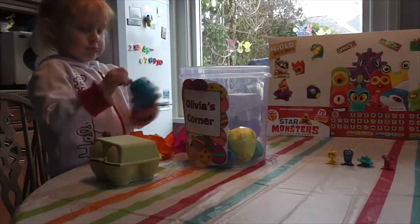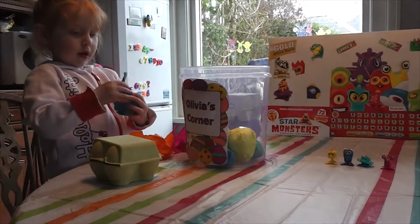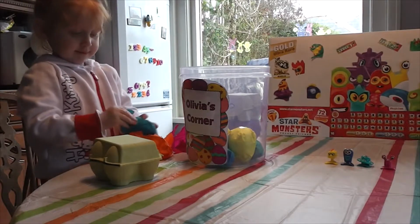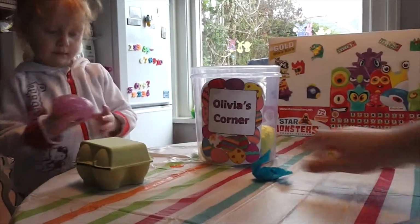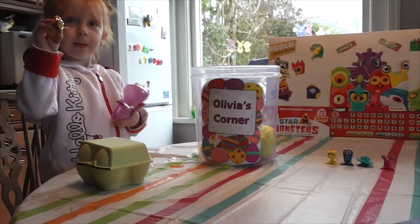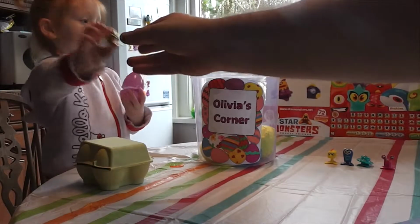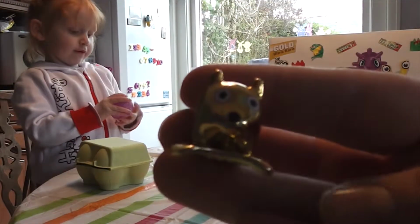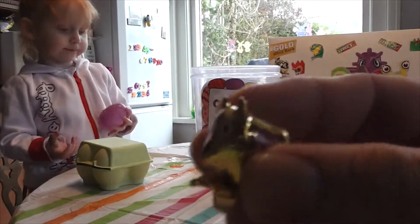We've got a blue one. Oh, it's a big badger. Oh, is it? Is it a big egg? Rightio. Here we go. Thank you. Oh, wow. You got another golden one. Look at that. See? It has two of them. It's the gold one. Woo.